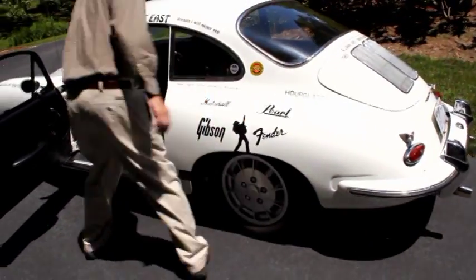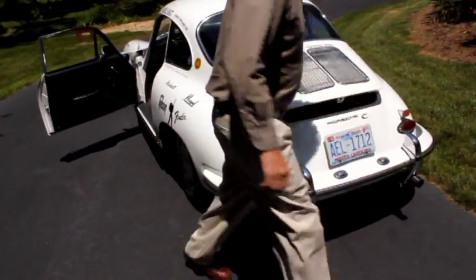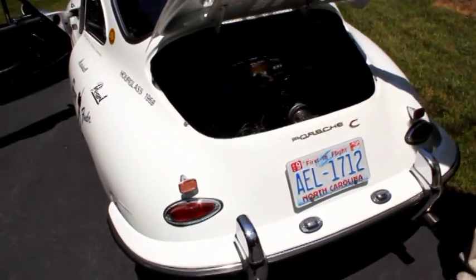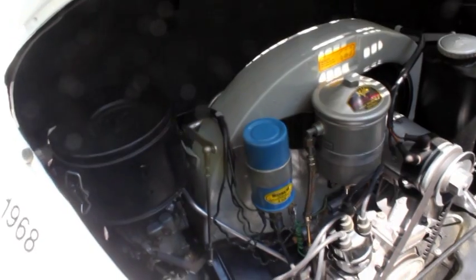Let me show you the engine. It runs perfectly, brakes perfectly, no issues with the car, everything works. And again, it's a car that there's 3,000 miles on the restoration.